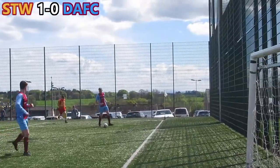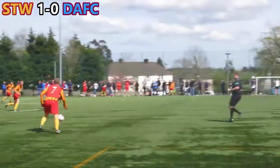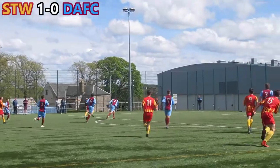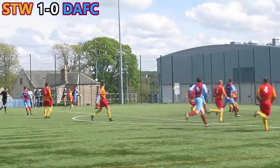Bailey with a decent amount of time here to just clear that one up the wing, but it gets headed back onto number 7. Number 7 gives it into their striker. He waits for the overlapping run by number 8. He takes a touch, has a shot, and yet again another good save by Jared.